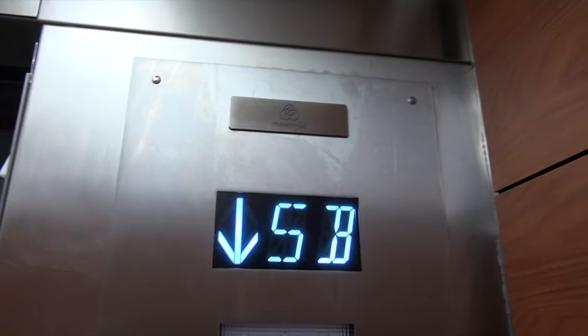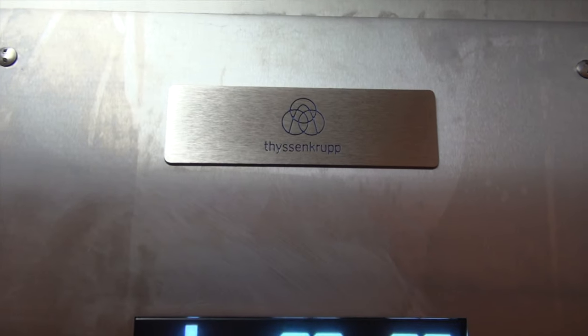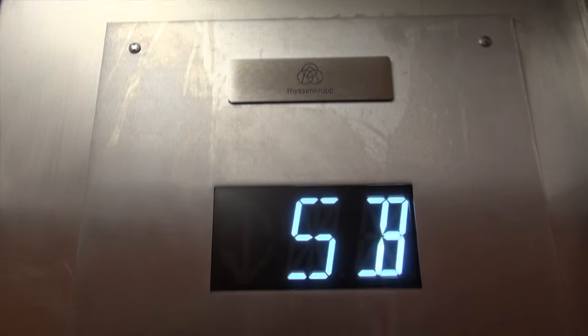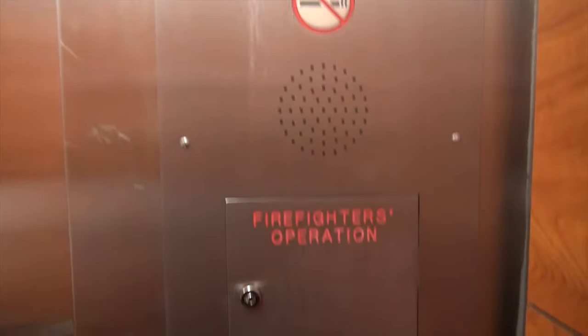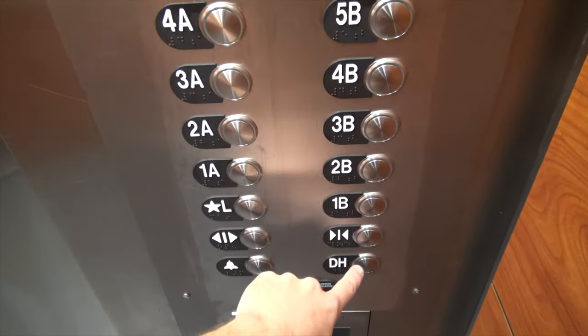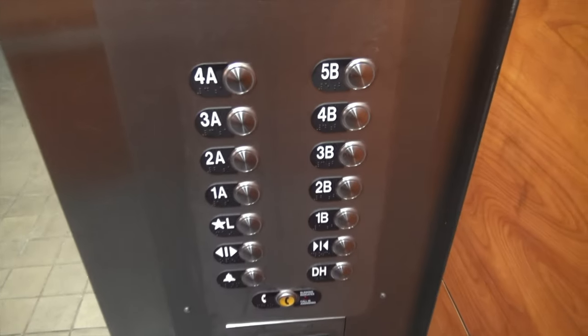Here's the car panel. That is Thyssenkrupp's last logo. It's now TK Elevator. And they put something really interesting on this elevator that I don't know why they have in a parking garage. A door hold switch. And here's proof that the door close button works.